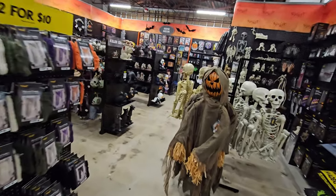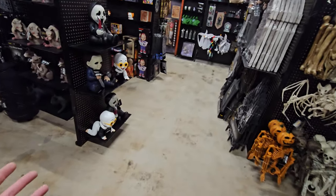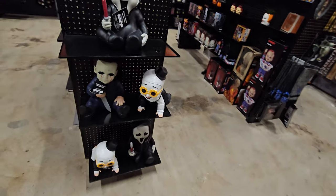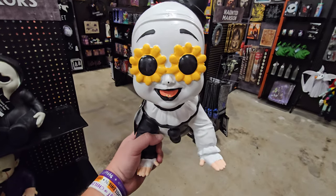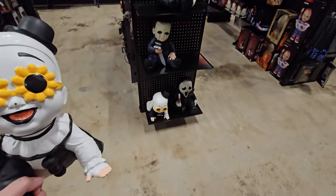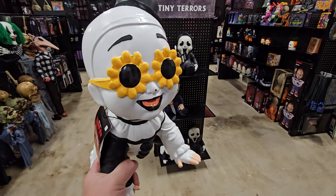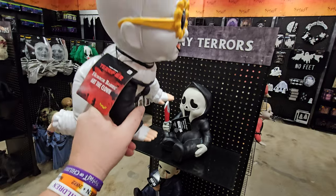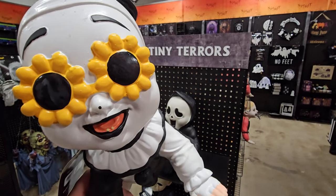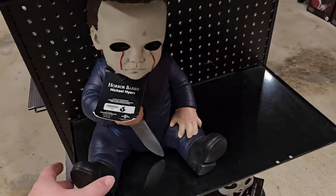Oh my lord, I see something else that I have not seen in any other stores. People are going gaga. Literally baby gaga for this guy right here. The Art the Clown Horror Baby. Look at this, guys. They have two of them right here. These things are so difficult to find in the States. Look at his outfit. This is hilarious. And he even has the fingerless gloves on. That is so awesome. They also have Ghostface and Michael Myers here.